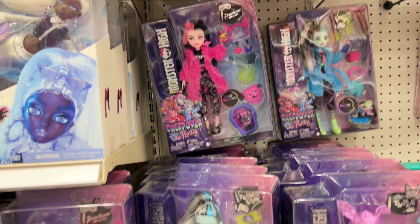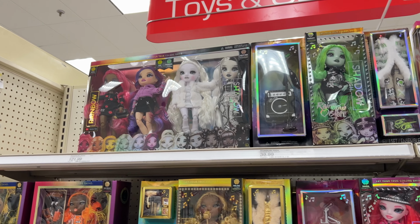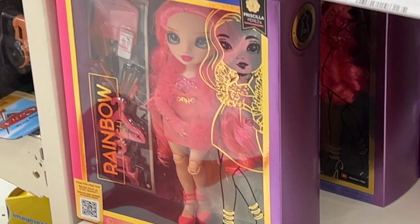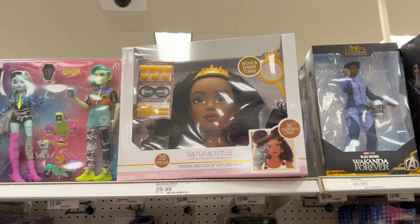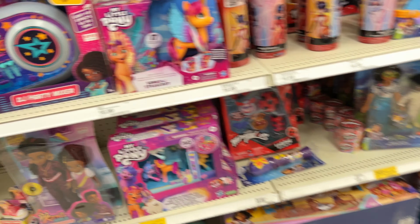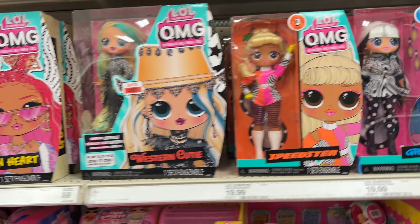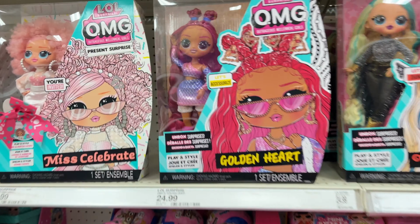Honestly, to my surprise, this second Target was packed to the brim, with pretty much every doll in existence. They had so many different options and a lot of new things that I hadn't seen yet. It was pretty cool to see the new 6-pack Rainbow High and also the Encanto dolls. I don't know if those in particular are new, or even the LOL dolls, but I found the ones that I was looking for.